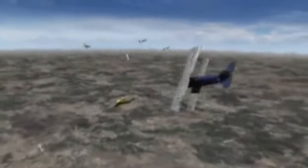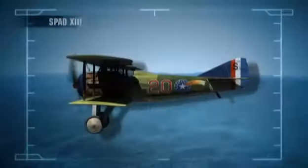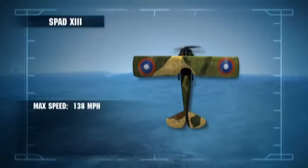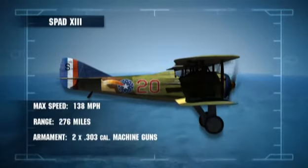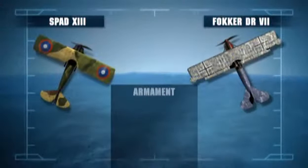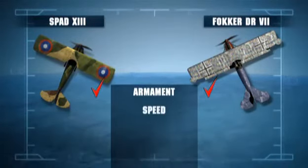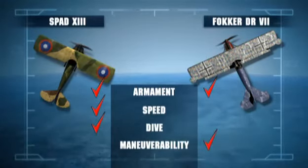Brooks is up against a lethal adversary, the Fokker D-7. It is 100% universally felt that the Fokker D-7 was the best fighter aircraft of World War I. It had a wing that was thick, which allowed it to maneuver very quickly. Brooks's SPAD 13, with a 220 horsepower Hispano-Suiza 8BC engine and a top speed of 138 miles per hour, is sturdy but plagued with engine problems. Both planes are armed with 2 forward-firing machine guns. The SPAD is faster and better in a dive, but the Fokker D-7 is more agile in a turning fight.